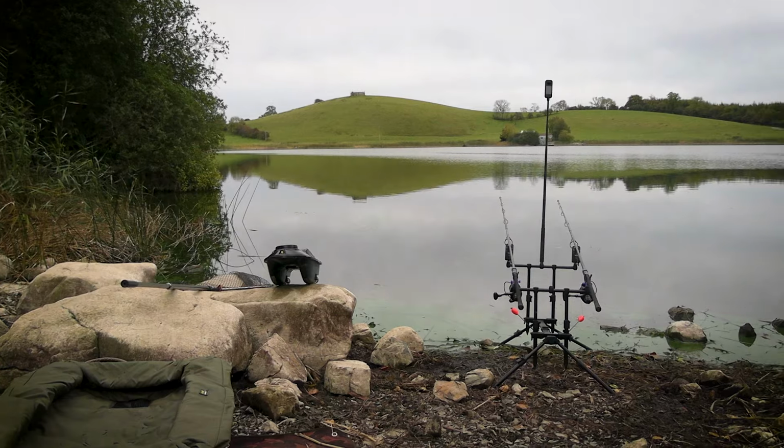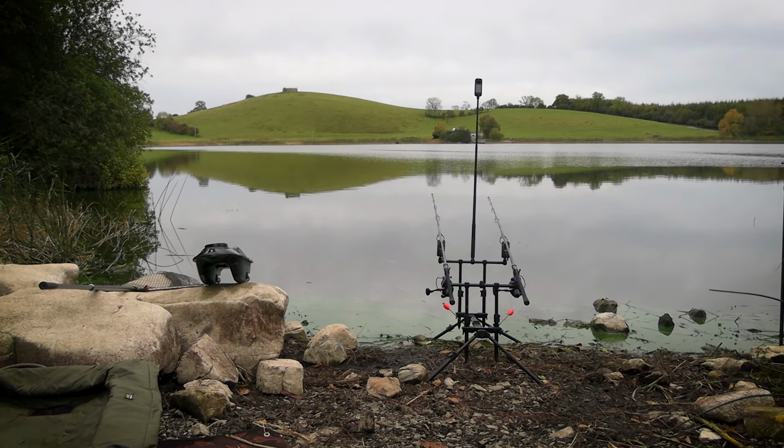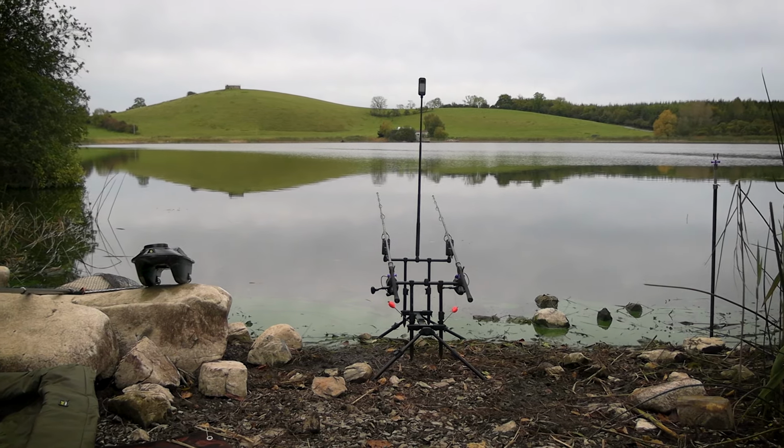Really looking forward to this one. I read about this lake online and been trying to get information on it. It says there's pike to 30 pound in it. I don't know. There might be a couple of big girls in here, but it used to be a trout fishery and now it's a coarse fishery. Right, we'll see how we get on. I'll keep you posted.